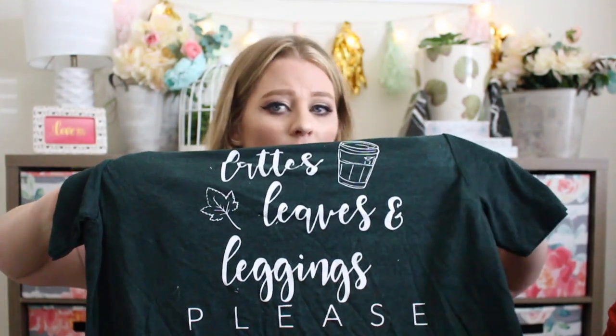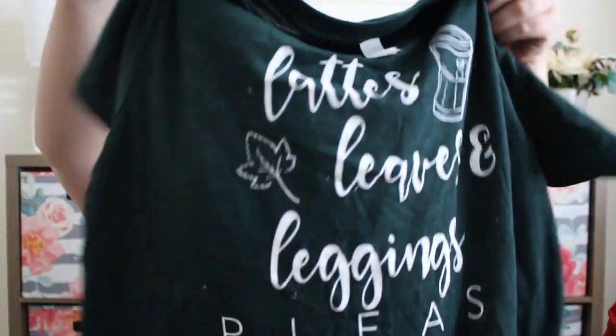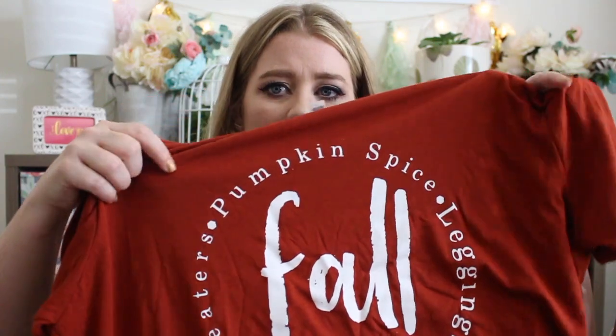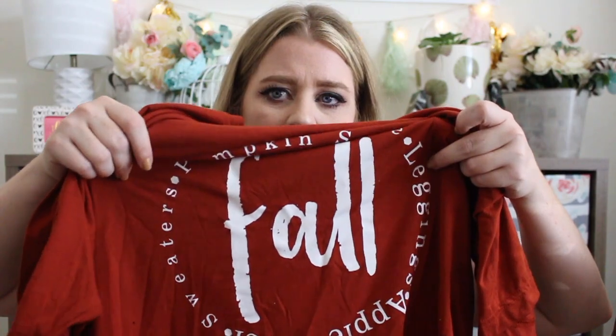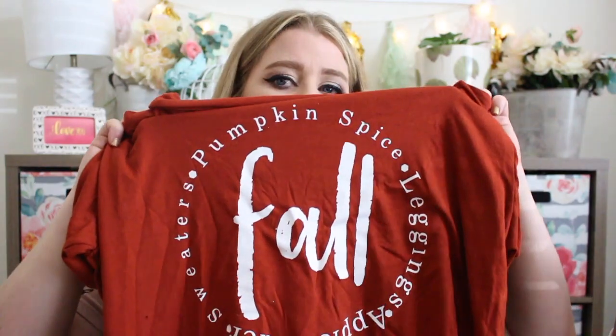There's tons of shirts that say the same things, but this is my design. I picked the font, I picked the graphics, and so I used a white vinyl on the emerald t-shirt. So cute. The next one is called Fall Circle, and it has fall in the middle, and on the top it says pumpkin spice. On the bottom it says apple cider, and then it says leggings and sweaters, and this is the brick color with the white graphic.